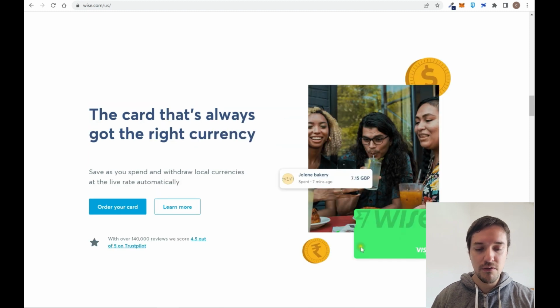As I said before, they offer a debit card, which depends on the country you are watching this video from. You can order it to your own country and you can spend worldwide. No matter the place you are traveling, you can always use your Wise card. The exchange rates are better than normal banks, and the card is free to get, free to maintain, and so on.